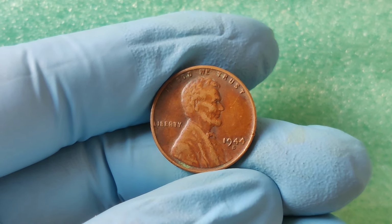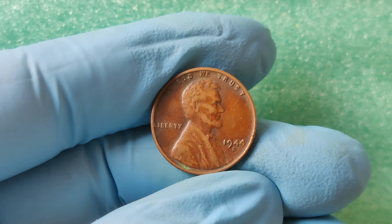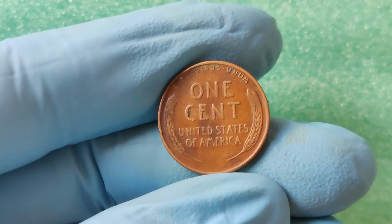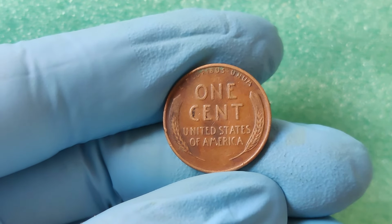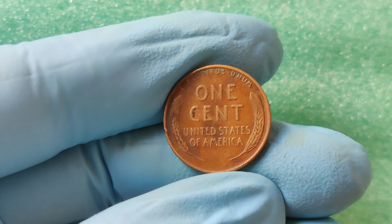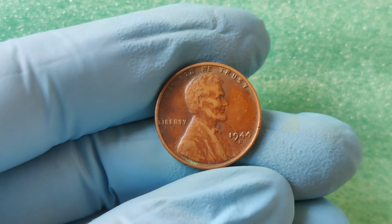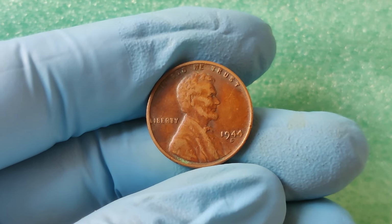We're diving into one of the most intriguing coins that could be hiding in your change jar or collection, the 1944 Lincoln wheat cent. And let me tell you, this coin isn't just any ordinary penny. It could be worth big money, with one recently selling for a whopping $74,200. Yup, you heard that right, $74,000 for a single penny. Stick around, and I'll tell you why this coin is so valuable, what makes it unique, and how you could cash in on your collection.